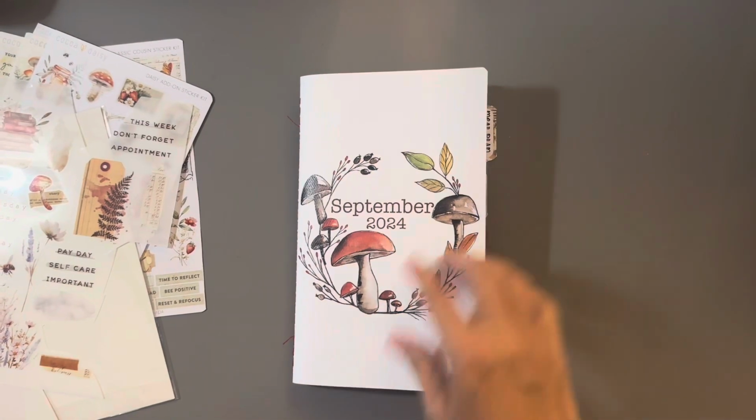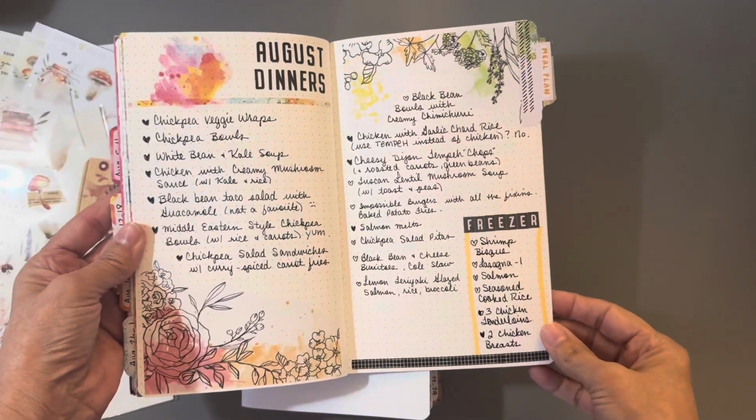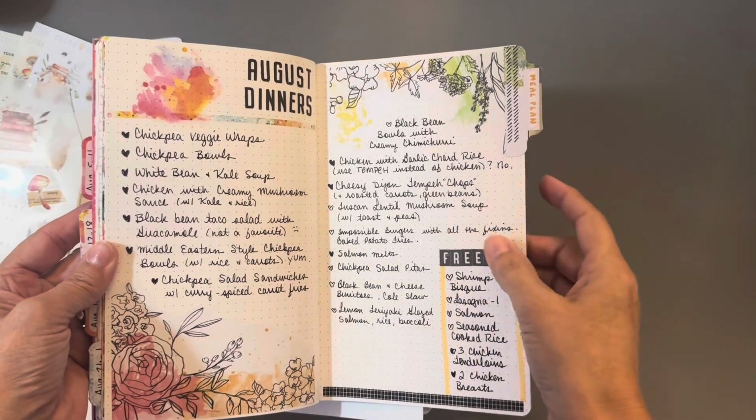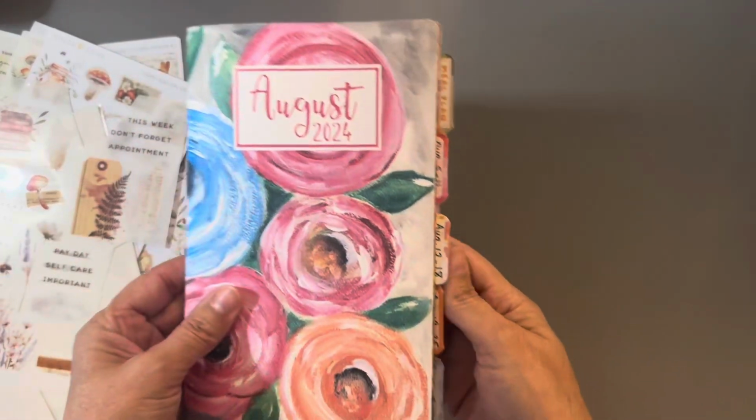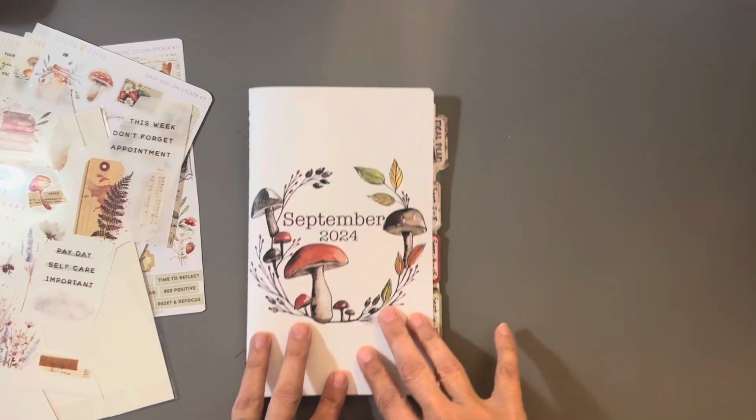Now I'm going to decorate my meal plan. And here's my one from last month. I just love having it at the end of my monthly journal so I can refer to it each day. And again, I will chat about everything at the end.